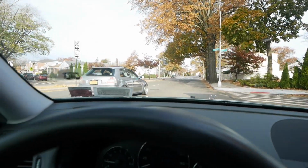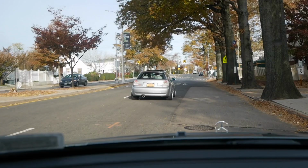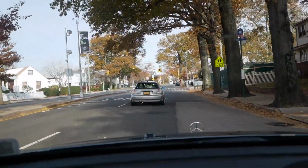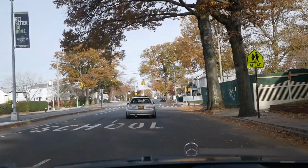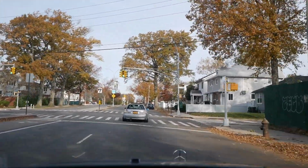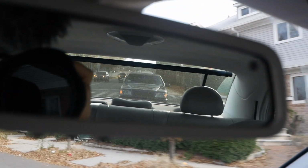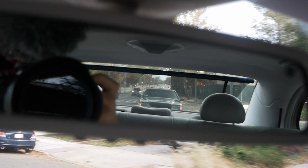Alright, so we're following the Audi S3. Fun fact, this is an S3 from 2001, and it's one of the three in the country. It's because Audi started importing them in the country. So right here, you can't see it, but the Benz is right there in the rear view mirror.